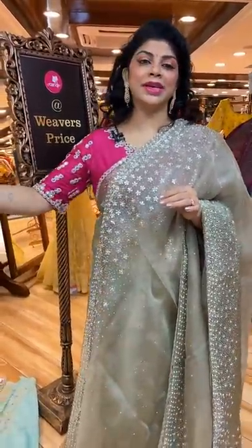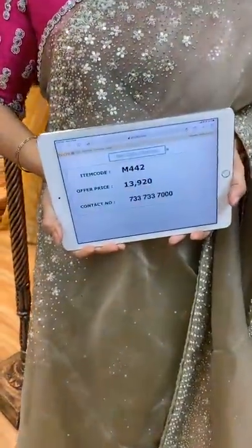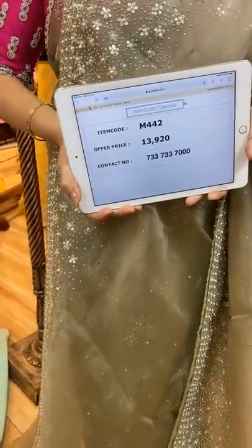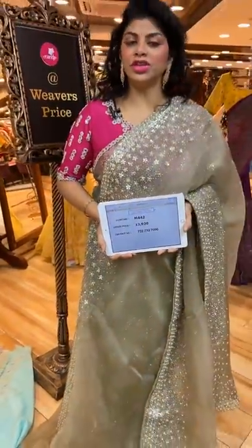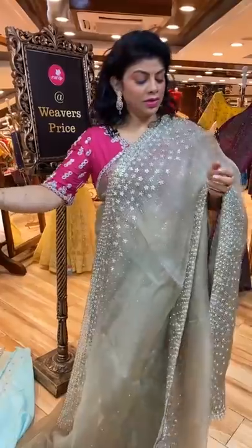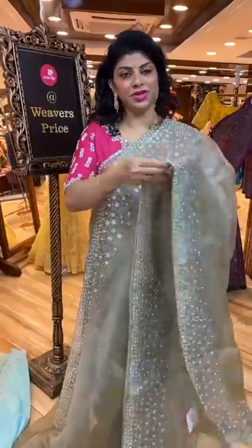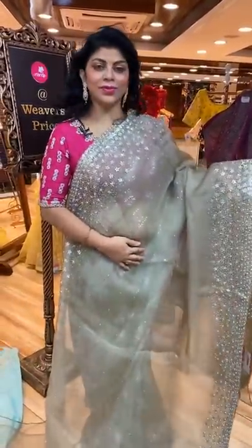And this saree pricing and details: 13,920. Take a screenshot along with the code M442. Send us on 733-733-7000. After booking, just send your measurements along with the screenshot. So we alter the blouse as per your measurements and ship it to you, even if you're outside the US.